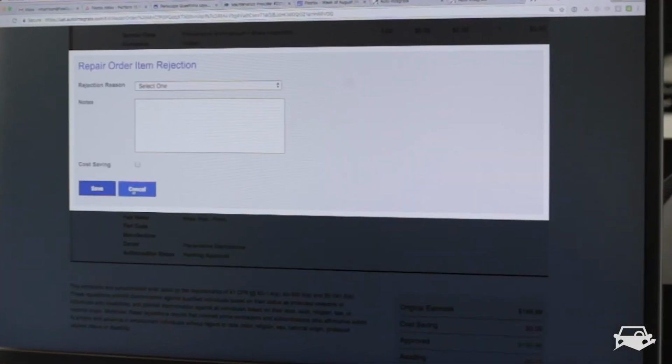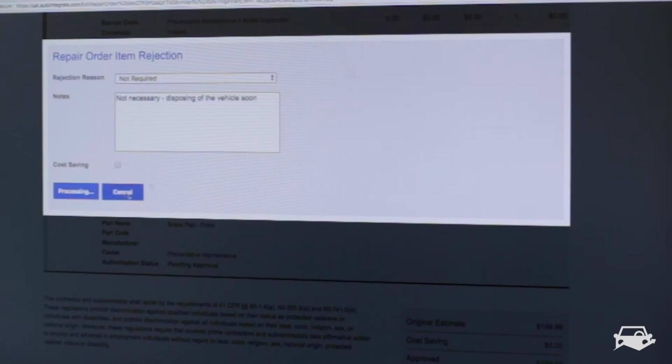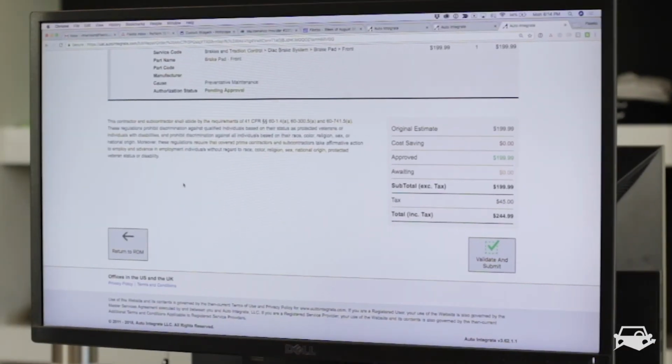The shop integration is definitely going to streamline the entire process from where we send the technicians to get done, to the process of getting the approvals. It's so simple, and then finally the billing portion.